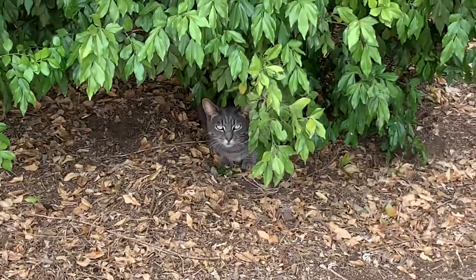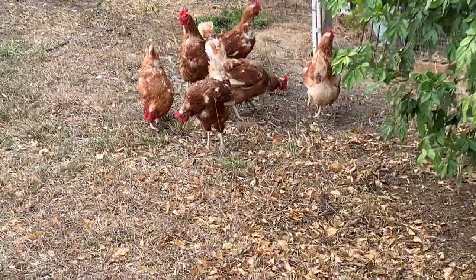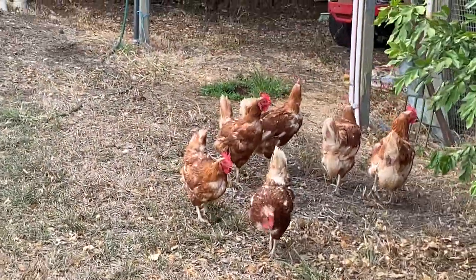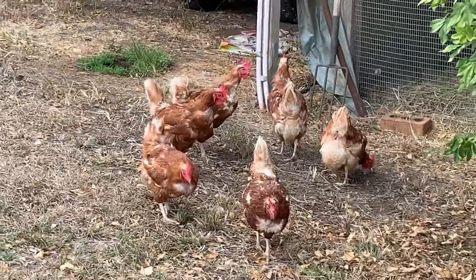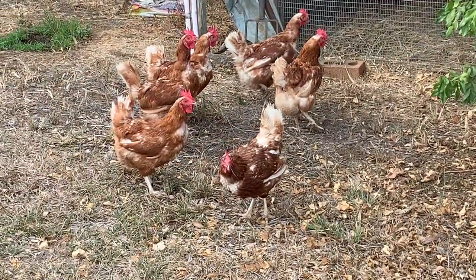Pudding, I'm going to try and put these chickens away. This is not helpful. Look how cute they are. 1, 2, 3, 4, 5, 6. No, is that 6? 1, 2, 3, 4, 5, 6. Yeah, good girls.